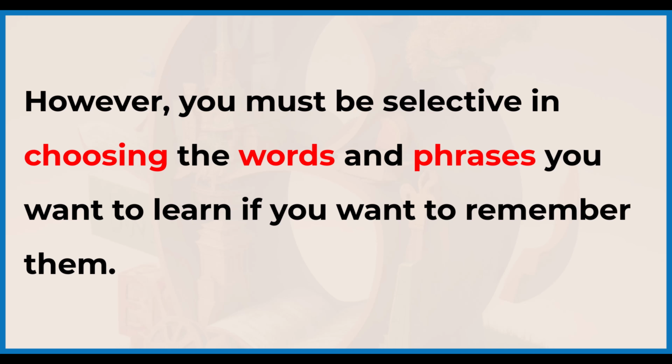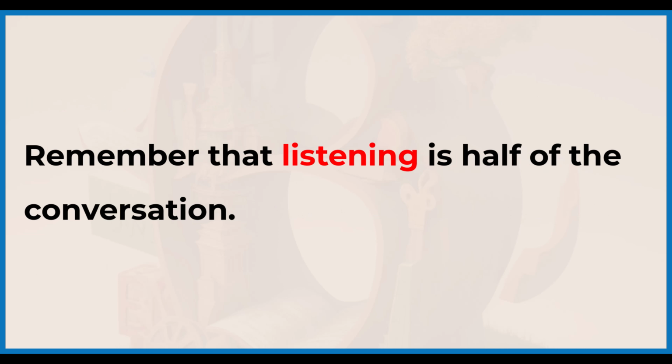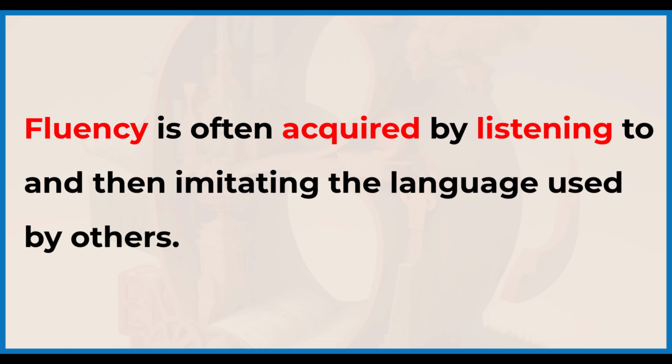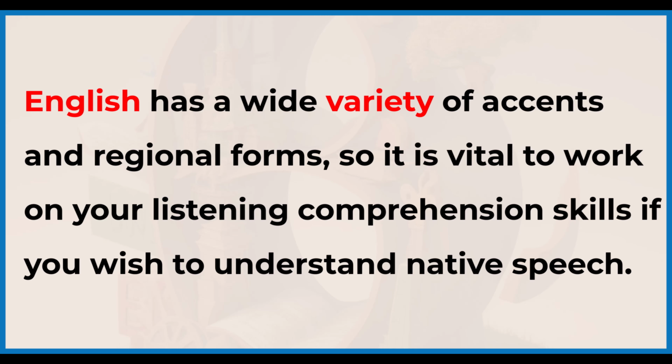However, you must be selective in choosing the words and phrases you want to learn if you want to remember them. Remember that listening is half of the conversation. If you want to learn how to speak English fluently, start by learning how to be a good listener. Fluency is often acquired by listening to and then imitating the language used by others. English has a wide variety of accents and regional forms, so it is vital to work on your listening comprehension skills if you wish to understand native speech.